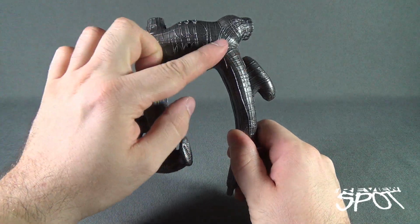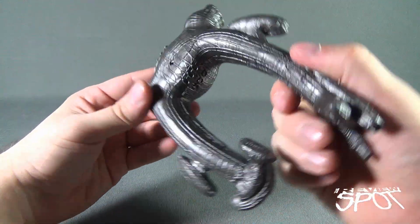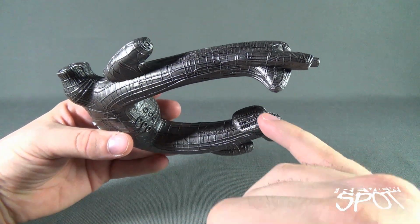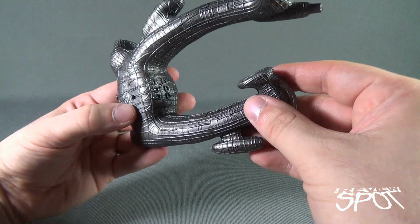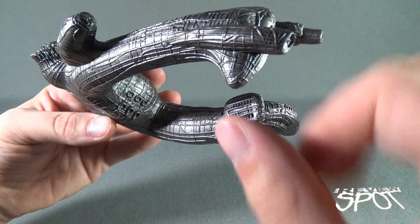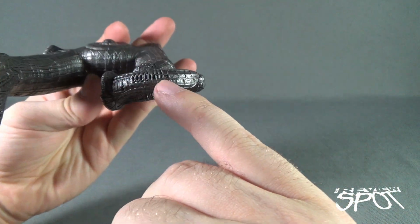I love this wiring pattern that makes up the majority of the ship. There are a few little extra things in there as well, things that you would not necessarily be able to see in the movie, but you can now appreciate when we get something like this in hand. I don't know if these are windows or if they're like little exhaust ports. Some little extra holes and nozzle areas on the front.